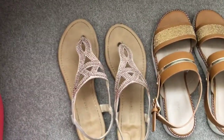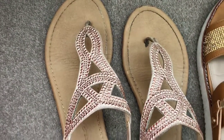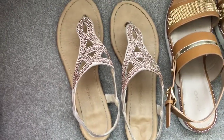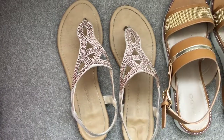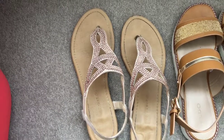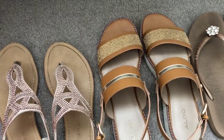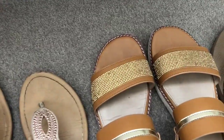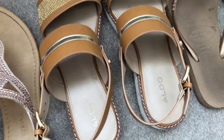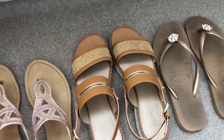So I've got these sandals from Primark. They're like a rose gold color with studs on the front. They look a bit worn in, guys, I'm not gonna lie, but I've worn them so much because they are so comfy. They'll be great for the parks. Like, I could literally stay in them all day and have no problems. So yeah, that's them. And then I've got these sandals from Aldo, which I got in Orlando last year, and they've got these gold crystals on the front and then brown tan color around the rest of the shoe. They'll be great, I think, for the evenings. They're a bit more dressy.